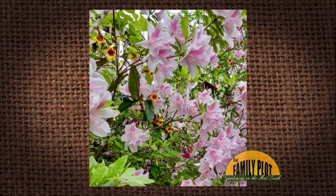I found a cross vine growing in my George Tabor azalea. It is very beautiful. Will it hurt my azaleas if I leave it? And this is Miss Elsie in Millington. That cross vine is a beautiful vine, as you can see growing there.